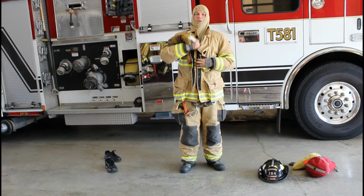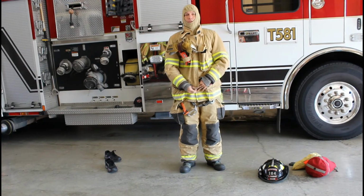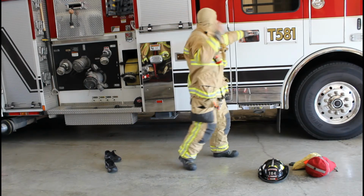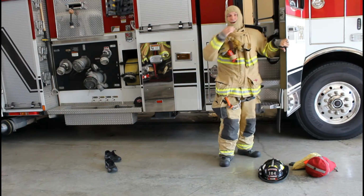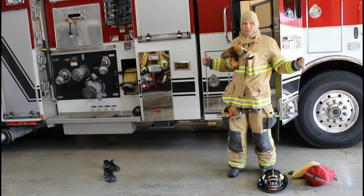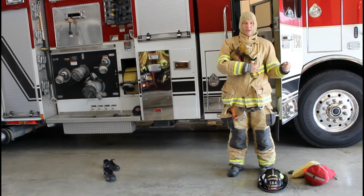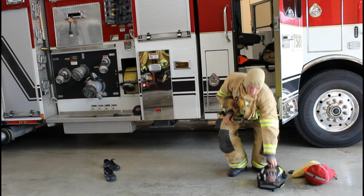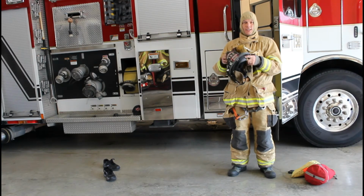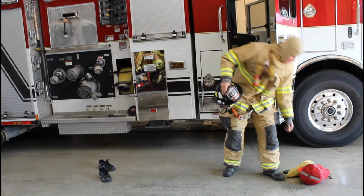Now this is typically as far as we get when we respond from the bay, because we have our air packs mounted in the seats. So we can jump in there, slide our arms through the air packs, put a seatbelt on, and then we don't drive around with our helmet on because it's more of a hazard if there's an accident. So we leave the helmet sitting next to us.